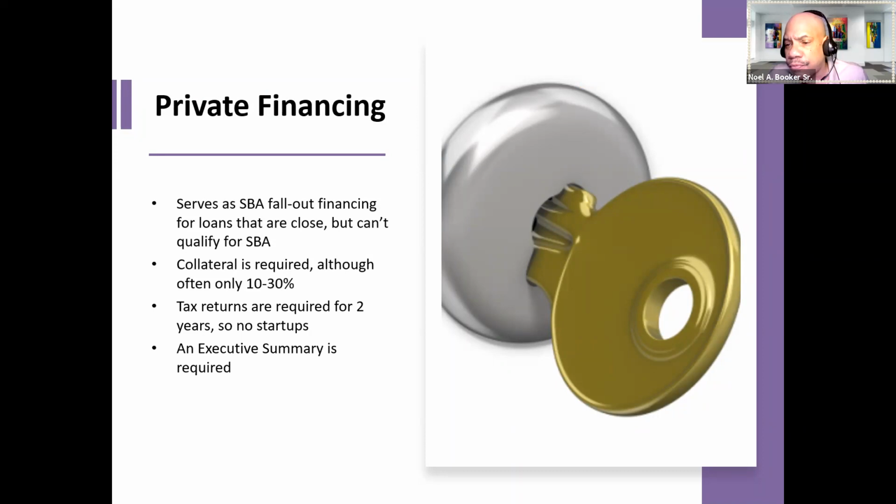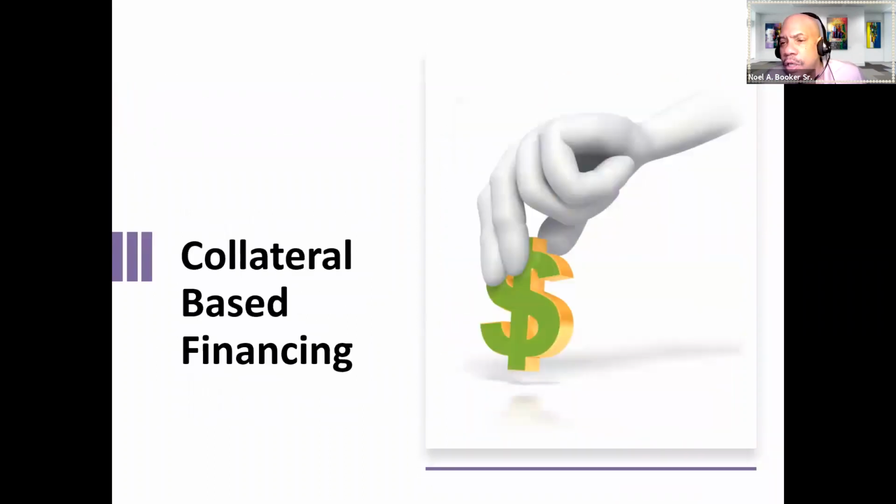Private financing. With private financing, this is for like you just came close to getting the SBA loan. You got most of the stuff, but you just didn't qualify. So the private money, they're going to want you to have some good financials and stuff like that. But basically, they're looking for a good idea, a good investment, right? That's just individuals and companies that are sitting on stacks of money and they just invest, right? So we have a bunch of them. Let's go to the next.